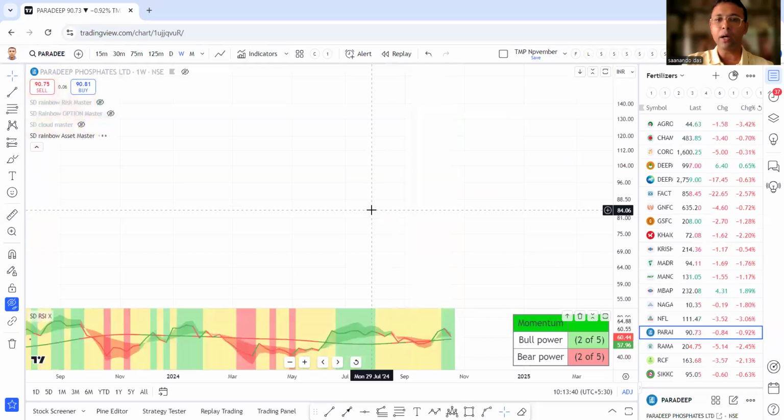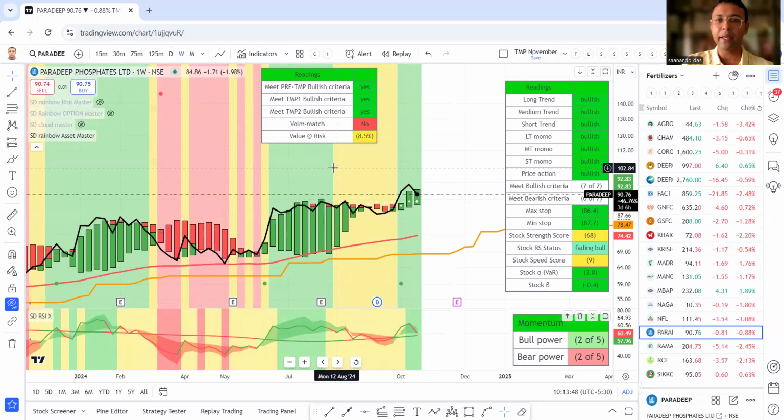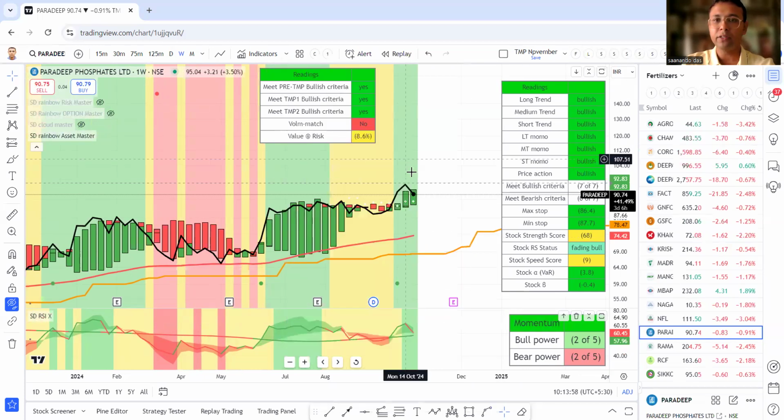Next, we are looking at Paradip Phosphate. It gave some early hint that it can go up, but currently it has moved back again. Could not break out. Breakout is not sustaining. So any entry crossing up would be above this level, and in front there is 100 psychological level, so above 100 level it would be a fair idea to get into that stock.